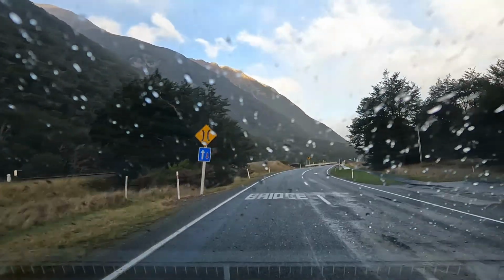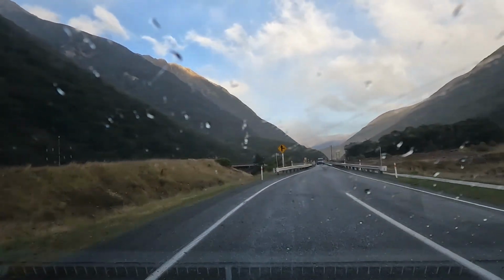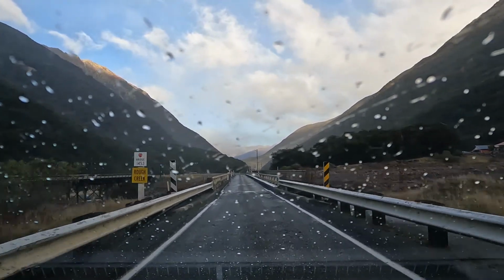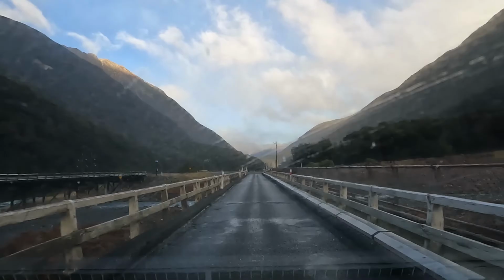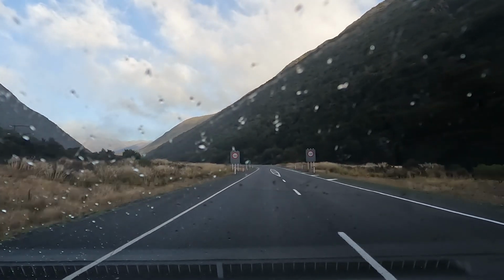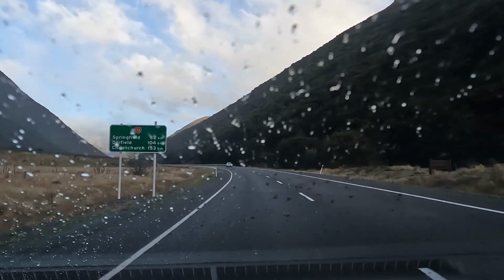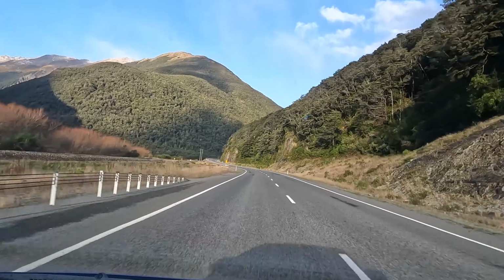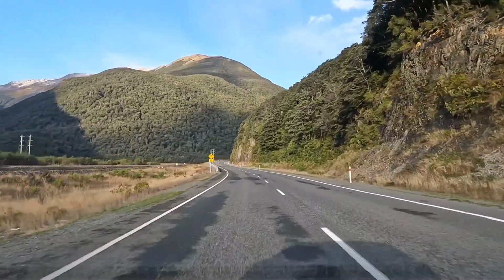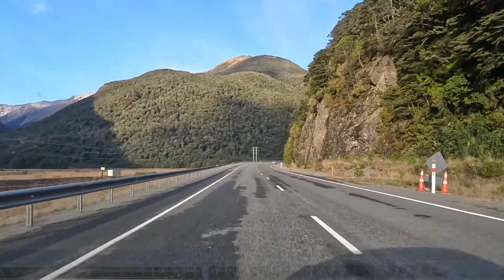Another one of these one-lane bridges guys. And here we've got a car already on one. Just got to get used to them. Alright, let's have a look at the road signs, see how far we've got to go. Christchurch, 153. I don't know if you noticed or not guys, we're in clear blue skies now and no rain. That's because we've crossed over the highest peak of the Southern Alps basically.